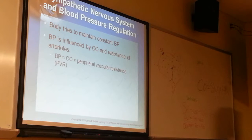So obviously our body is going to try to maintain a constant blood pressure. And our blood pressure is influenced by cardiac output and resistance of the arteriole. So blood pressure equals cardiac output multiplied by peripheral vascular resistance, or PVR.